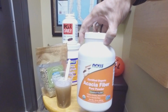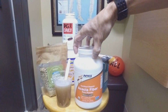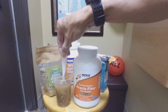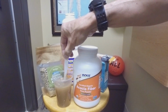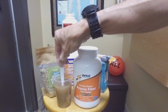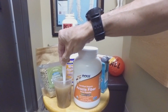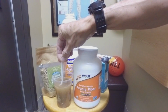And then last but not least, which is why I wanted to talk about this acacia, is it goes down a lot easier. It tastes really earthy, so I still have to mix this up, but it comes out where you don't have to scoop it up. It's kind of lumpy this morning, but if I let this sit for a couple more minutes and crush the little clumps of the fiber, it should dissolve. It's really earthy tasting compared to the psyllium. Psyllium I sometimes flavor with B12 cherry flavored powder.